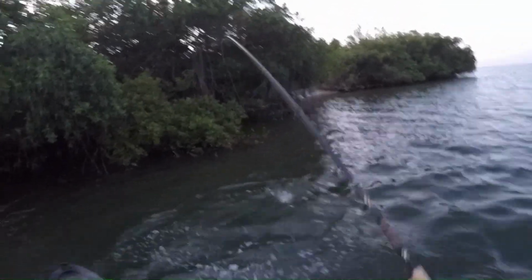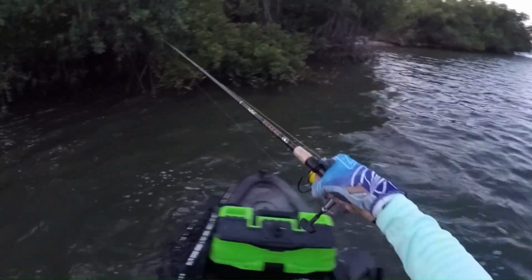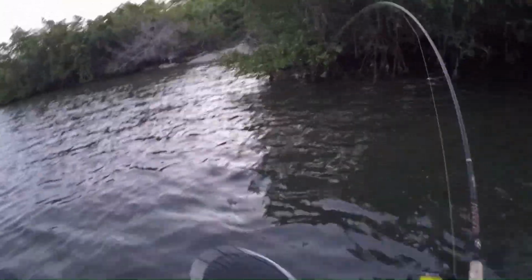Oh, that's a good one. Just barely got it away from there. Oh, we're not out yet. All right, nice redfish. Oh, he's still a little green. Let's put the net away.